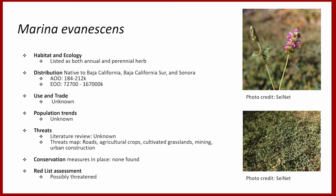My students picked 3 each out of their possibly threatened categories. And I'll be interested to know if there's any of you out there who know more about these species and will be able to provide some more information to me later on.